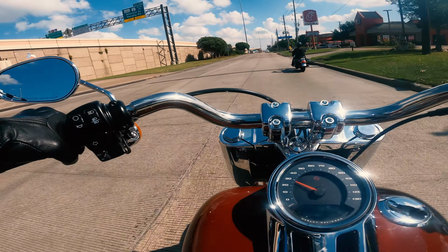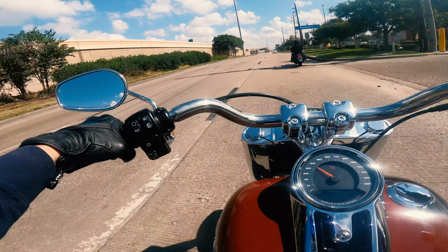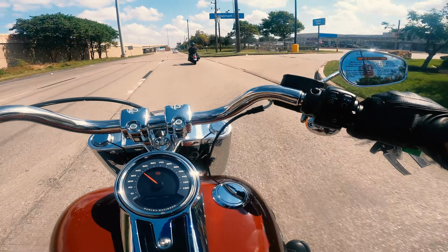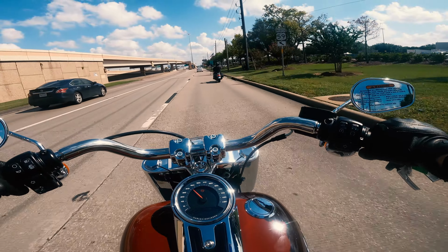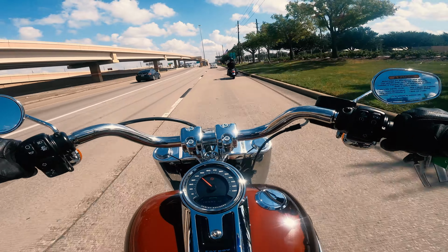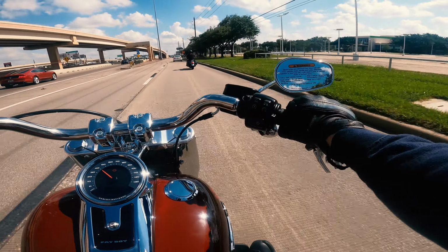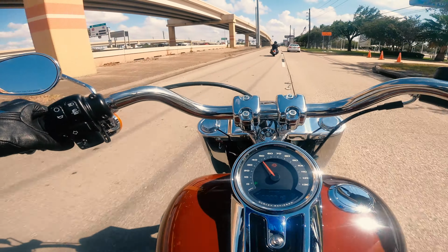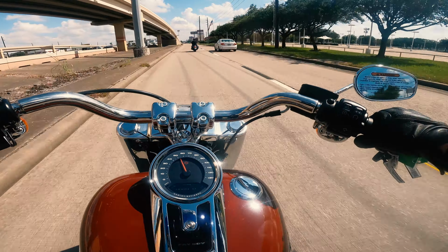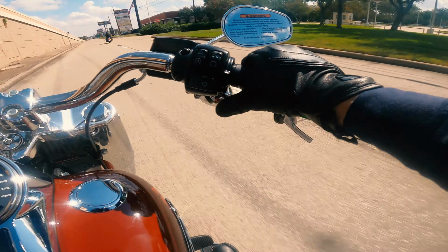It's not the fastest bike in the world, but it's not meant to be. It's just meant to get you out of traffic with no problem, and it makes you feel very good. This bike is like, oh man, you feel one with the bike. It's very hard to explain the sensation of riding a Fat Boy. It's just something that you want to do every freaking day, man.